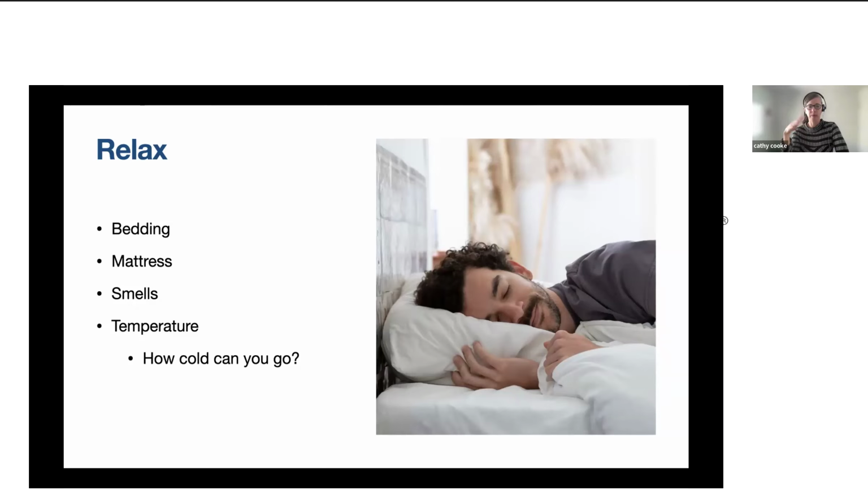Most of us will wake up because it gets hot. So we just want to be cognizant that we're keeping it at a nice cool temperature, because that usually produces a better sleep quality.